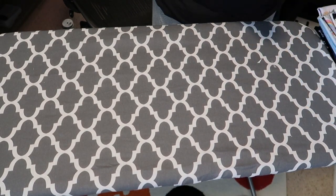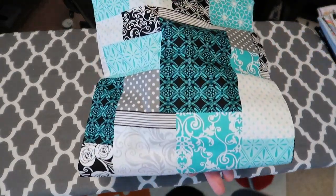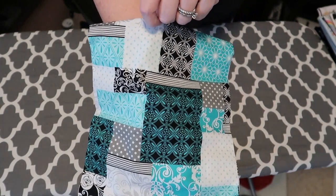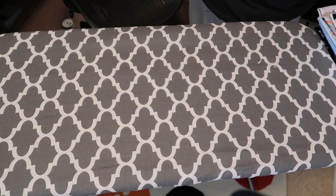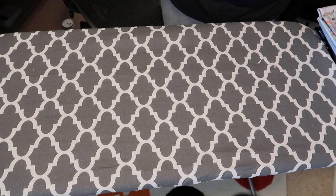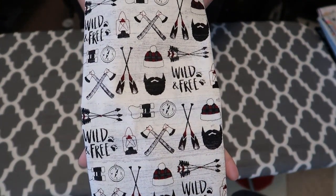And then I picked this one up. This one's one of my, I don't know why, but I just love this print. Isn't it just gorgeous? Like, I just think it's so pretty. All right, so those are the remnants I picked up, and then I bought these off the bolt. Just enough to make a taggy out of.